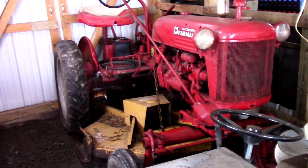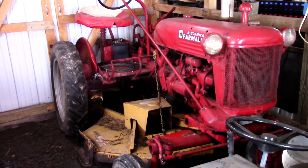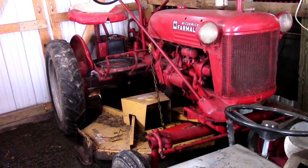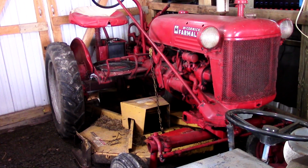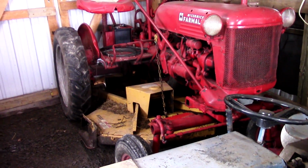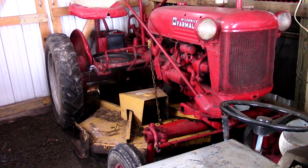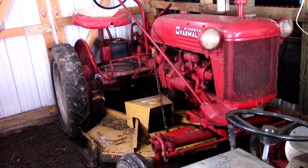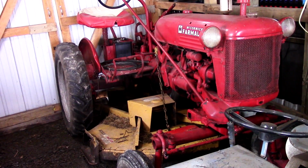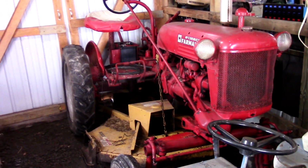Next in line here is one that's really special to me. This is a 1948 Farmall Cub. I got this tractor off of my grandparents in 2016, and this tractor has been in our family for almost 40 years now. So it used to mow the orchards up at the family farm some time ago, and when my grandparents moved off of that farm, where they live now, it just didn't see near as much work because they didn't have as much land. So I ended up dealing it off of them in 2015.